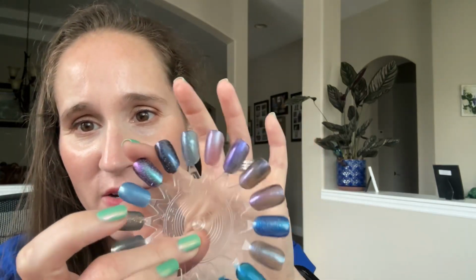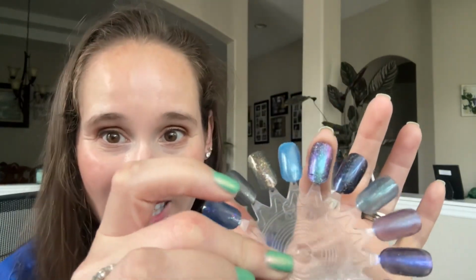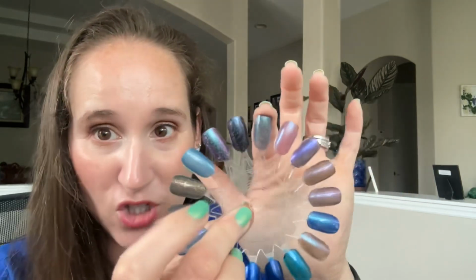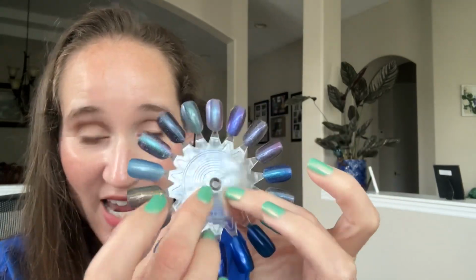Now, for the rest, the galaxy polishes. From here all the way to here. It is so interesting to me how in concept, they're all very similar. A bluey, shifty purple with some kind of like silver sparkle, and yet they are all completely different. Not a single one of them looks even remotely similar to the next one. Some of them are more true purple blue shift like this one. Some of them are more just a straight up blue. Some of them are more just a purple shift. Some of them are sheer jellies like these ones, and then some of them are very opaque. None of them are dupes, and I don't dislike any of them, so I'm gonna go ahead and keep all of them.